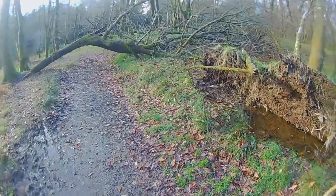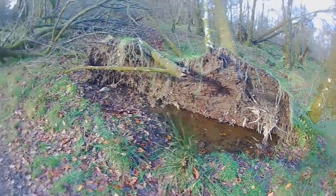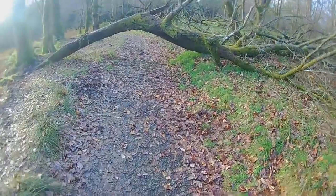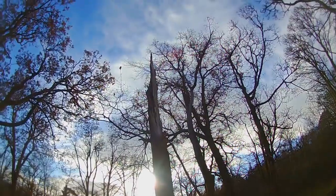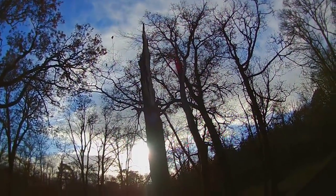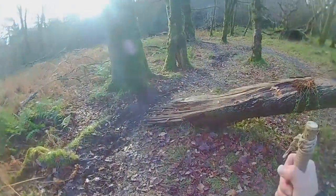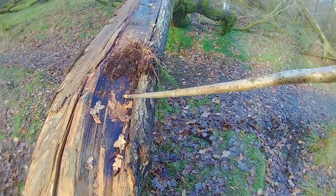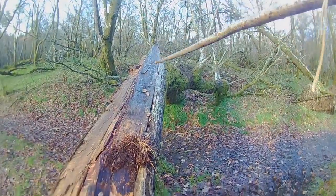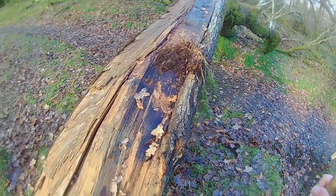This has come down since the last time I was here, as has that tree there as well. That one's gone over. Last time I was here this path was clear. I would suggest that it's either rotted or, more than likely by the looks of it, been hit by lightning. Could be wrong. It looks like there's a burn mark in here coming down, and that's quite possibly split the tree and felled it.